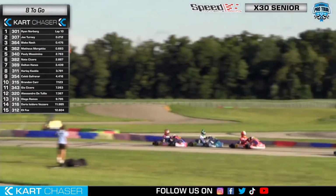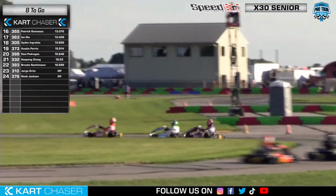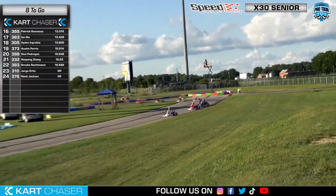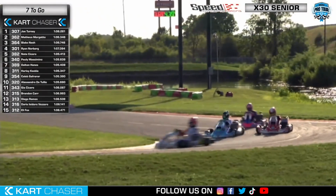Surprising to see that, but obviously, again, don't forget, we might think Norberg's fast and Nash is fast. They still do not own the fastest lap. That's owned by the Brazilian, Mateus Morgado, fastest driver on the racetrack technically. Now let's see him down the front straightaway. Nash going to go back on him, though, turn 1 and clear.